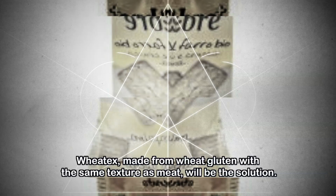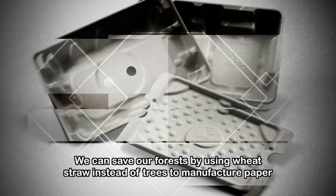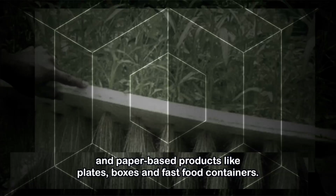Biofiber wheat from previously unused wheat straw is stronger than wood and is rapidly becoming the latest trend in building materials. We can save our forests by using wheat straws instead of trees to manufacture paper and paper-based products like plates, boxes, and fast food containers. How dope is that?